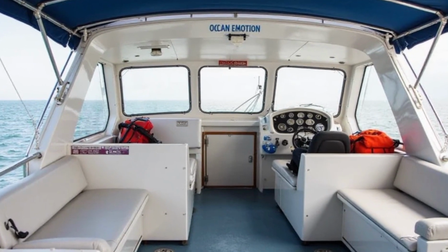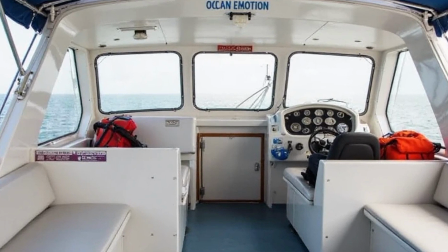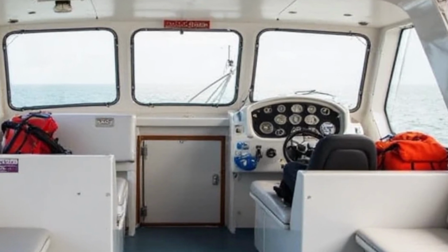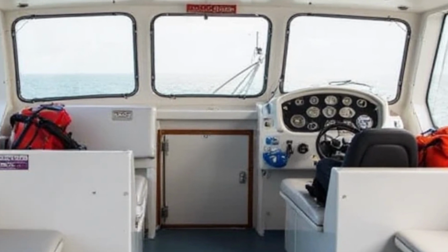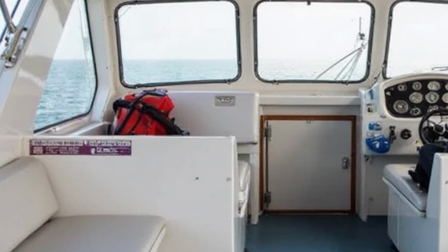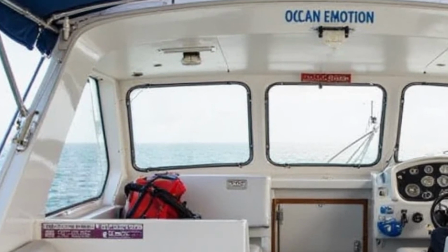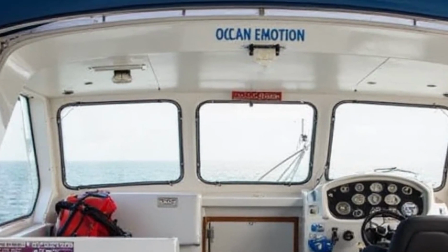Inside, the interior features of the Ocean Emotion are where comfort meets practicality, creating a home away from home on the water. Step below deck, and you're greeted by a surprisingly roomy cabin that maximizes every inch of space. The main living area features plush seating arranged around a compact table, ideal for meals or casual chats with your crew. The upholstery is durable yet soft, designed to withstand the marine environment while still feeling inviting.